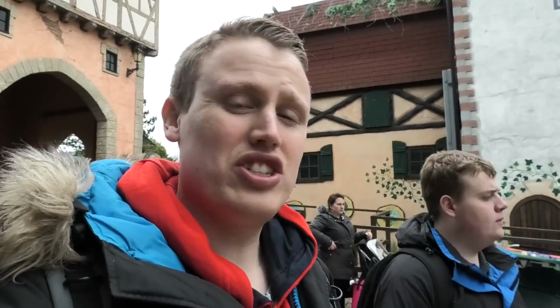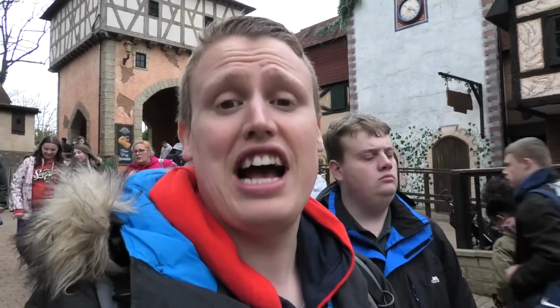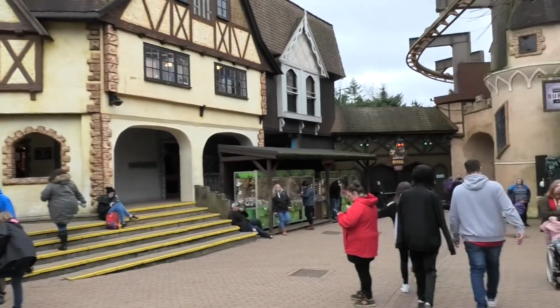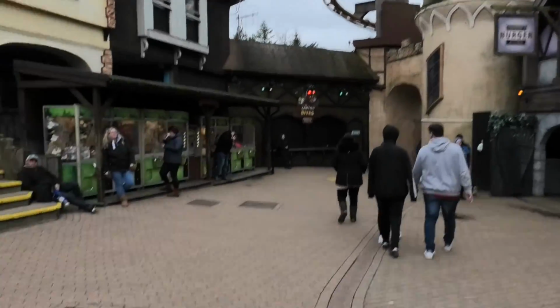Okay, it's trying its hardest to rain. I think we might actually succumb to a little bit of rain in a minute. It has been forecast to rain throughout the day, so we're quite lucky that it hasn't rained as of yet. Crowd levels around this area, which is one of the more busy areas of the park, are relatively dead at the moment, so hopefully we won't be waiting too long for the Vampire.